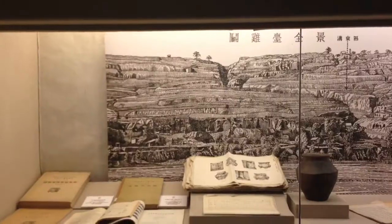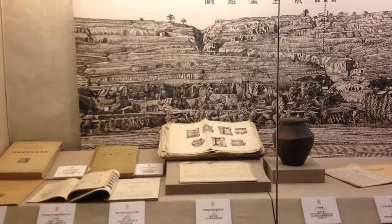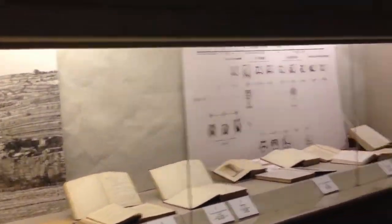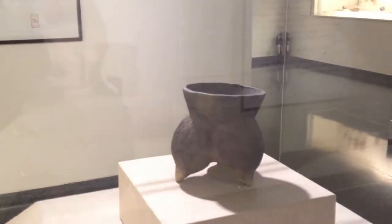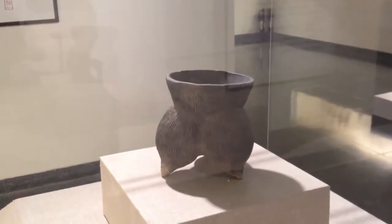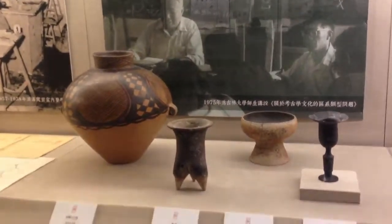Best to infer what I can. Here's a three-legged cooking pot, it looks like. Tripod vessel, or a gui, I guess you would call it. Or a pottery ding. A lot of this stuff you're going to see in my videos if you watch the extensive video I made at the National Museum.